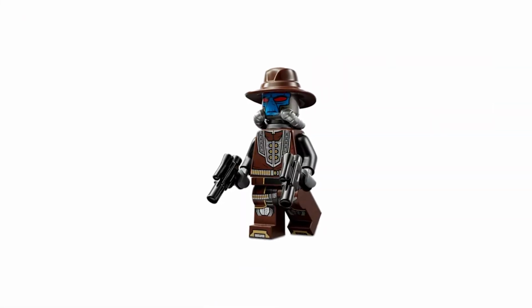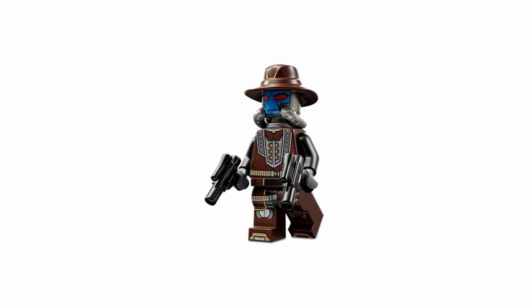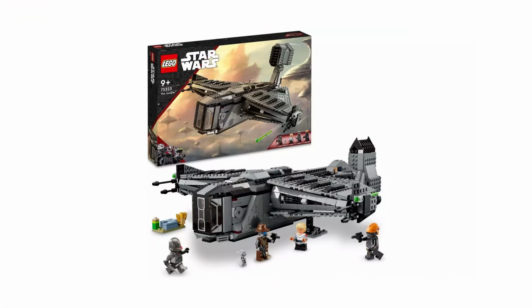So the final minifigure on my list today is the Blue Man. No, not the one you're thinking of. We're not talking about Thrawn. We're talking about Cad Bane, SW1219. He has already had 2 releases, but in comparison to them, the detailing on this minifigure is far superior. He's currently only available, and most likely will only ever be available, in 75323, the Justifier.